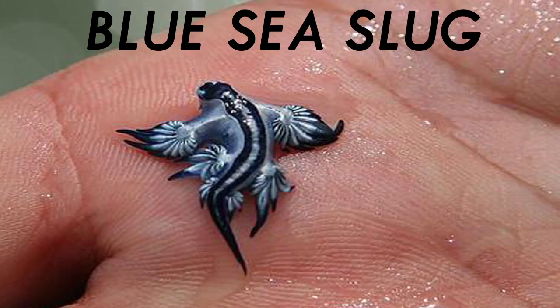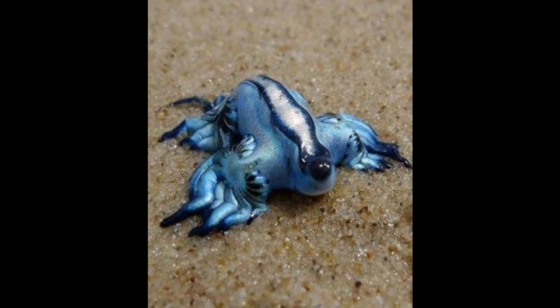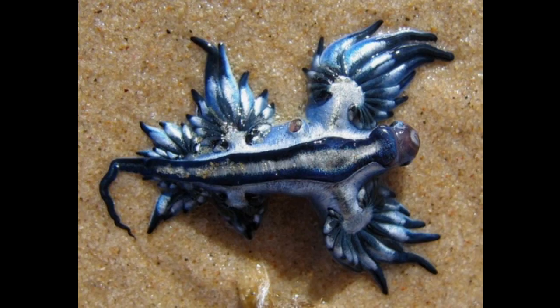Let's start off with a blue sea slug. It's basically a tiny slug that lives in the water and has the ability to sting predators or even humans with its venom. And these tiny guys are extremely tiny compared to Kyogre. They are like 1.2 inches or 3 centimeters, and they live in tropical oceans, and these include Australia and South Africa. Also, blue sea slugs have both male and female reproductive parts, and obviously they are blue, like Kyogre himself.